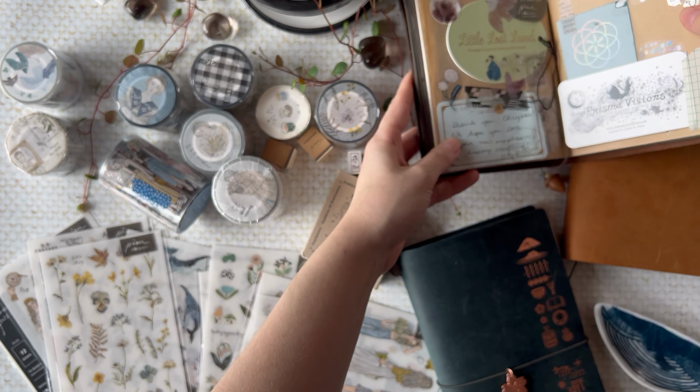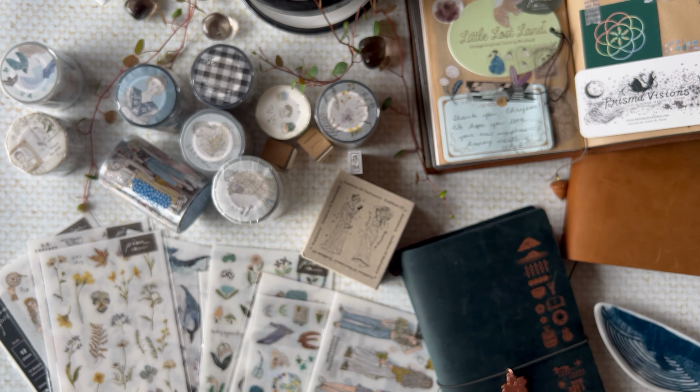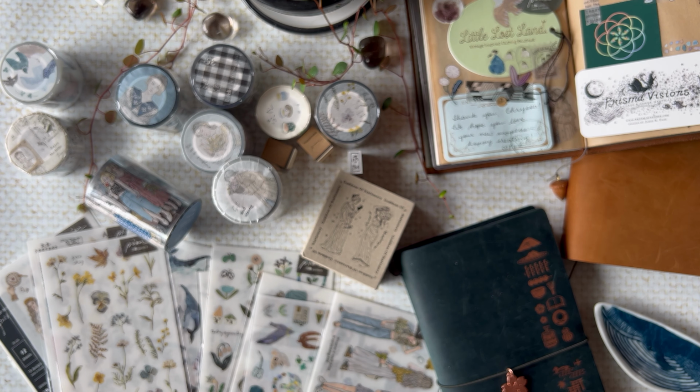Yeah, I'm honestly obsessed. I bought Twilight for myself. If I hadn't brought it into the shop, I would have totally bought Bird Island as well. So good thing I did.